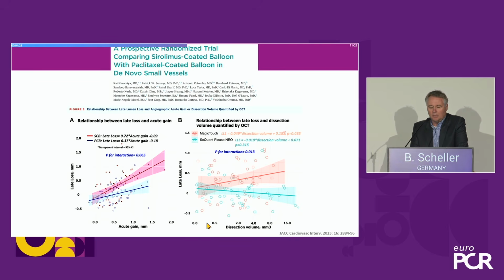If you look at the amount of dissection you created here, measured in dissection volume, we see a different behavior between this sirolimus-coated balloon and the paclitaxel-coated balloon. With sirolimus, we see an increase in late lumen loss with a higher dissection rate, which is typical for conventional angioplasty. In the paclitaxel-coated group, vice versa, we see a decrease of late lumen loss with higher dissection volume. So this means the more dissection you have with this paclitaxel-coated balloon, the higher efficacy is there in terms of reduction of restenosis.